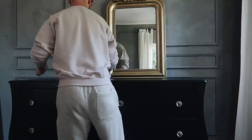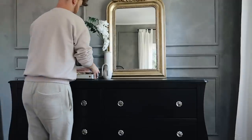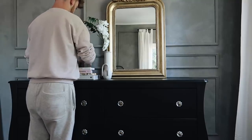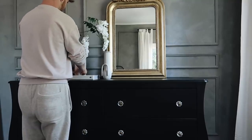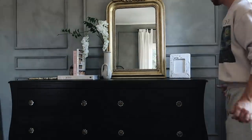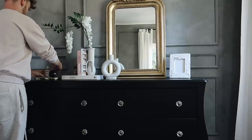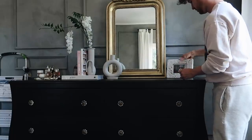So when it comes to styling a dresser, I personally like to cluster things in different sections. On this dresser, I have the mirror, which is the backdrop piece, and then I have a book cluster, a frame on the right side, and the perfume tray cluster. So there are three separate clusters in front of the mirror, and I like to break it up with odd numbers, so I feel like this just fits perfectly.